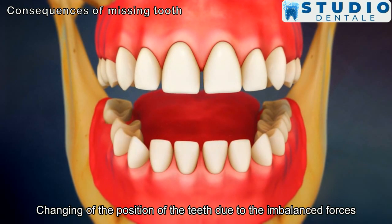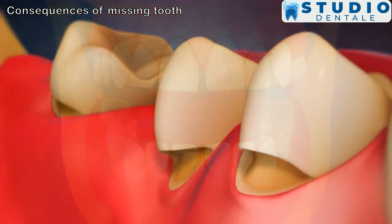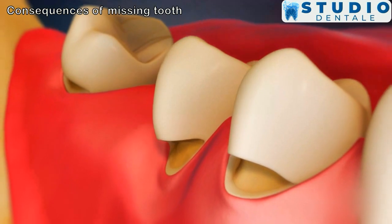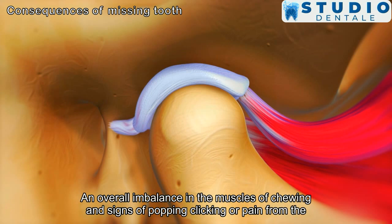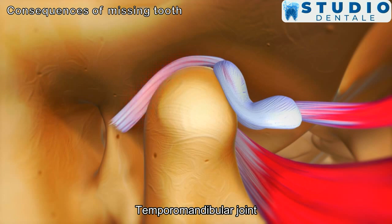Changing of the position of the teeth due to the imbalanced forces. Fracture of the enamel of the teeth along the gum line, also known as abfractions. Excessive wear of the teeth. And overall imbalance in the muscles of chewing and signs of popping, clicking, or pain from the temporomandibular joint, also known as TMJ.